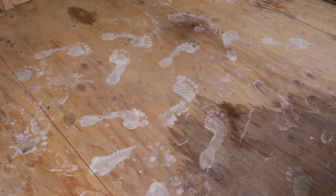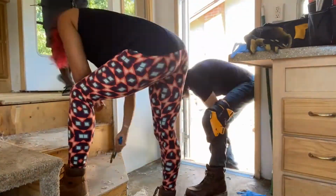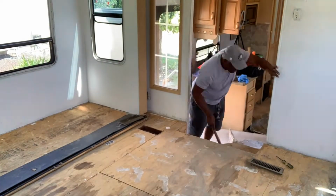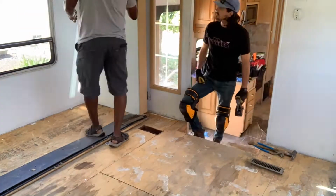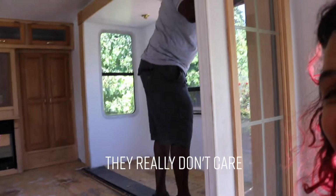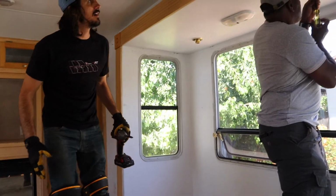Someone had a good old time in here. They didn't have their work boots. Holy cow. Maybe we do that before we put the floor back on. I got my first wound of the build. No big deal. Don't worry, everybody. So, and that's, I'll stand on the edge. We'll replace that.